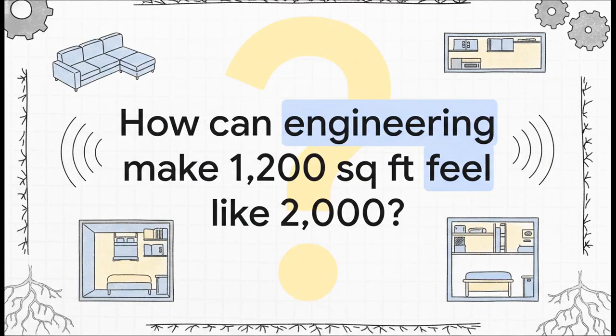So, this is the big question, right? How do you actually do it? How do you unlock that amazing feeling of spaciousness? Well, the answer isn't just about clever furniture or picking the right paint color, though, yeah, those things definitely help. It really starts much, much deeper than that.